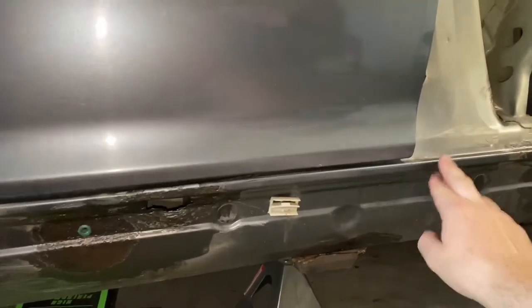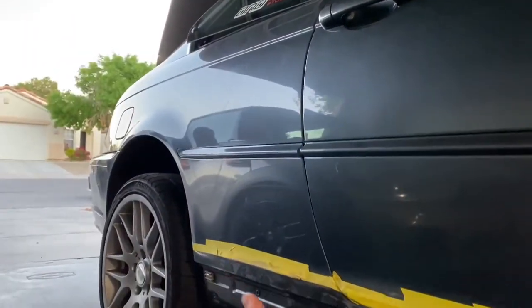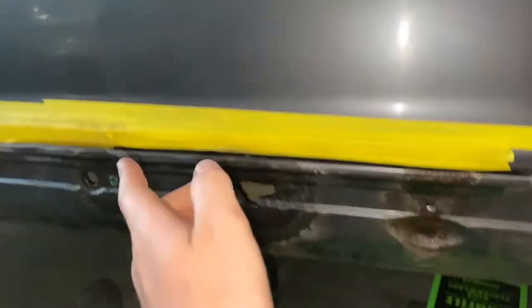So once I'm done with this side, the other side doesn't need any work done really, just down here, but I'm just going to do from the door up, and that's all I'm going to need because I fixed everything else on the other side when I did the quarter panel repair. So yeah, I'm going to go ahead, give it a shot, try and patch these holes, and hope you guys enjoy the video.